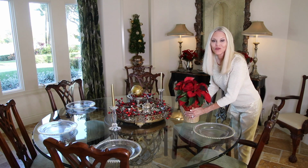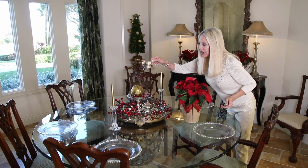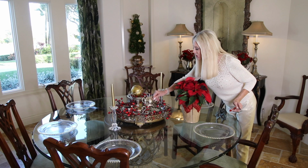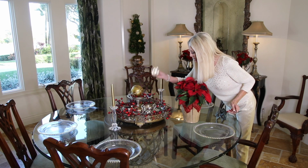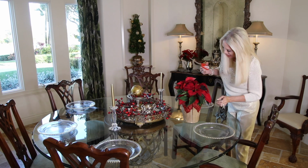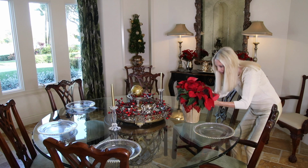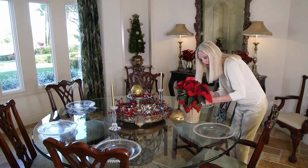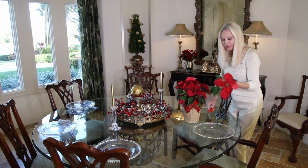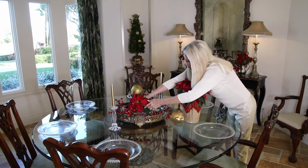Now let's put our fresh flowers in the center of the table. And remember, I have the creamers and the sugar bowls, and we're going to use those for the fresh flowers. I'm going to take the top off. We have water in those little vessels, and we're going to just snip these flowers. And these are just store-bought, grocery store-bought flowers. And I snip that off, and look at that. Isn't that gorgeous? Put that in here.